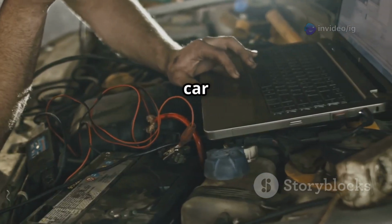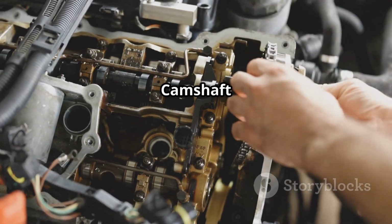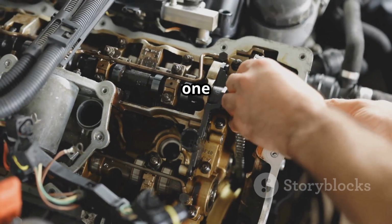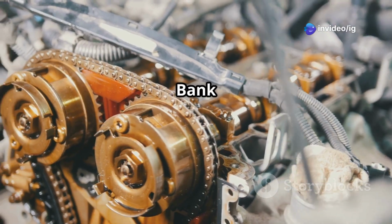For more expert car fixes, watch these videos next. P0011, camshaft timing over-advanced, bank 1, and P0012, camshaft timing over-retarded, bank 1.